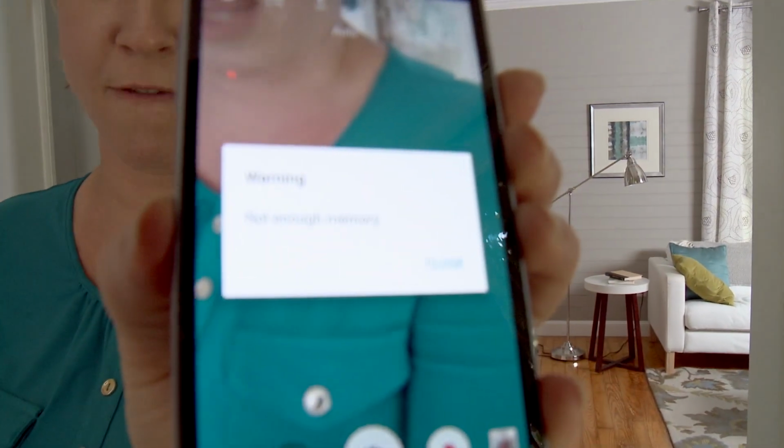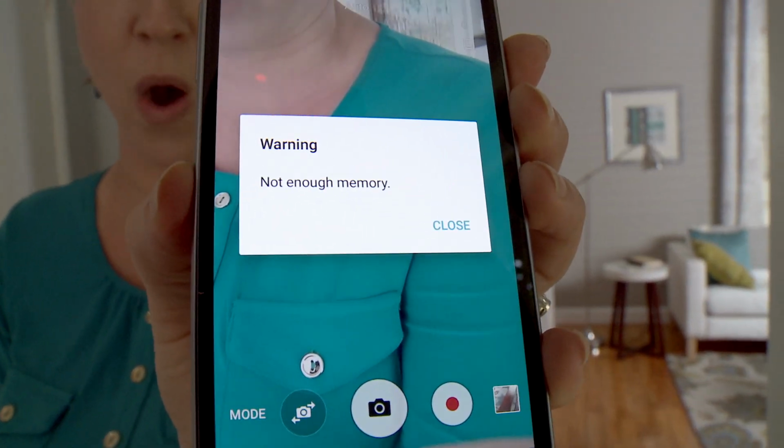And I go to take a picture, and this dreaded message is what comes up on the phone. If you have ever been there, you know that you are just mortified right now. And I did not get the dolphin picture.